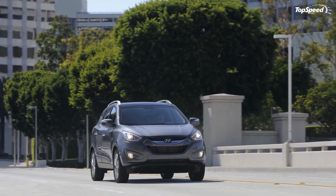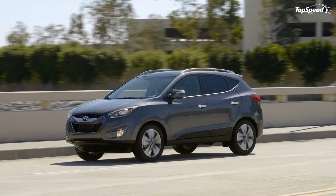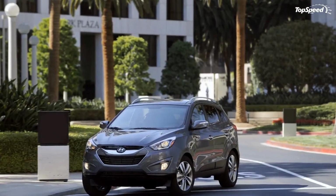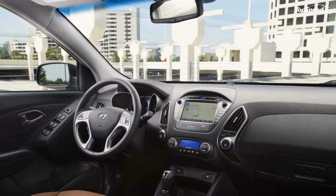Updates for the 2014 model year. 2-stage reclining 60/40 split rear seats, standard tilt and telescopic steering wheel, floor console mounted rear vents, standard steering wheel mounted audio and cruise controls, cup holder illumination, new interior colors, beige and brown.